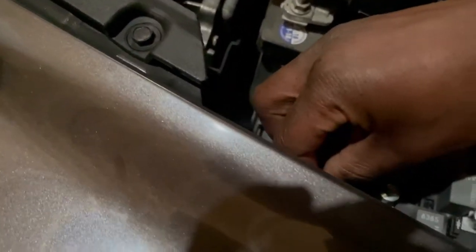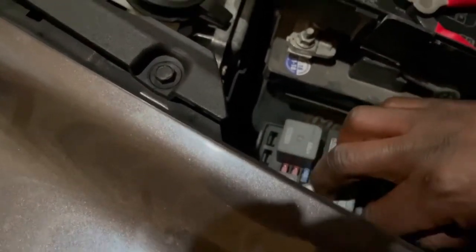The best way is just to go to the module and disconnect. But the way I'm doing it here is not the perfect way. Maybe it is, but not sure. What else here? PCM 10 fuse. PCM 10 fuse 42. Right there. Let's see what we get.